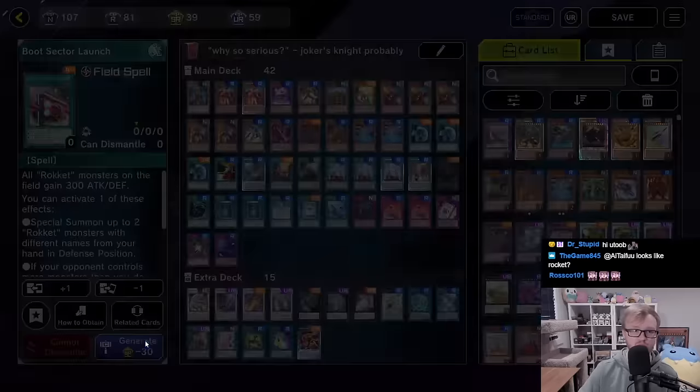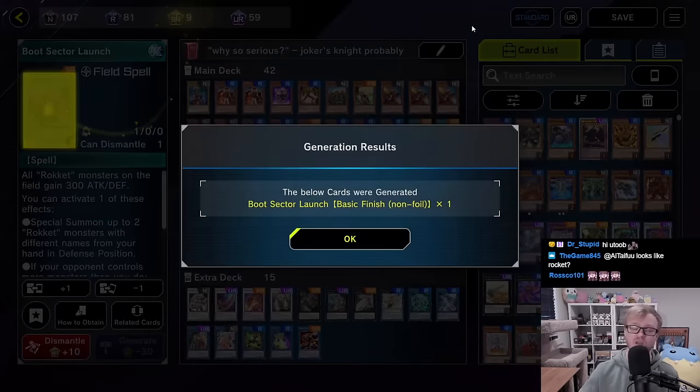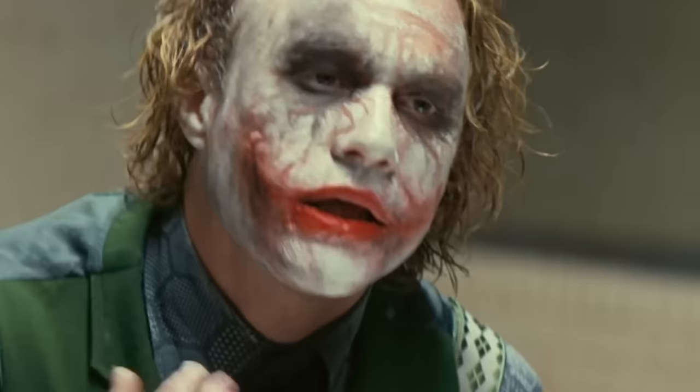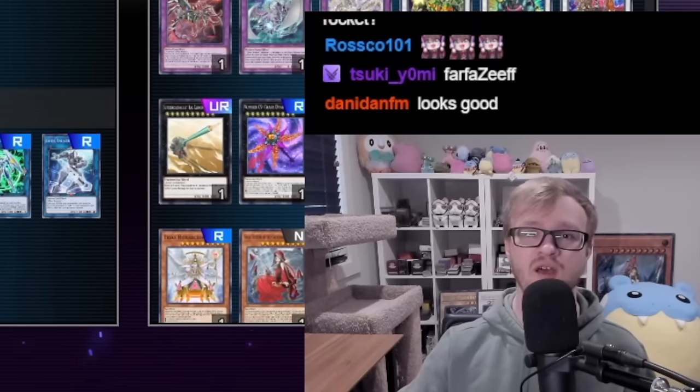For today's craft, we are going to go for that Boot Sector launch. We're not playing the Dragonlink stuff. We pulled really, really bad, but I want to have this just in case we pull more dragon stuff in the future. You complete me. Without further ado, though, let's get into the games.